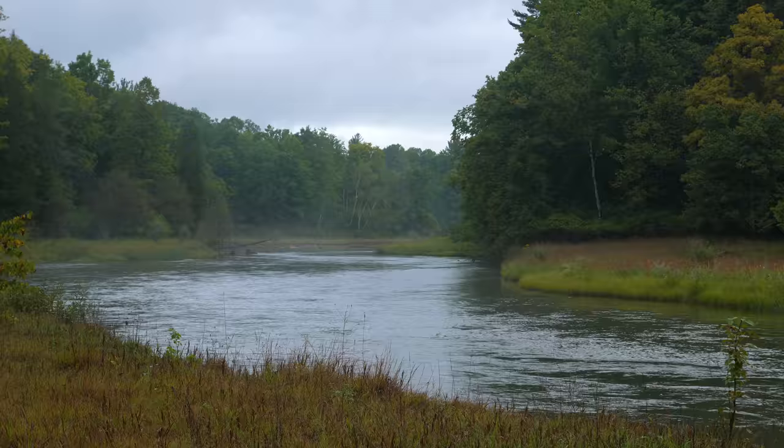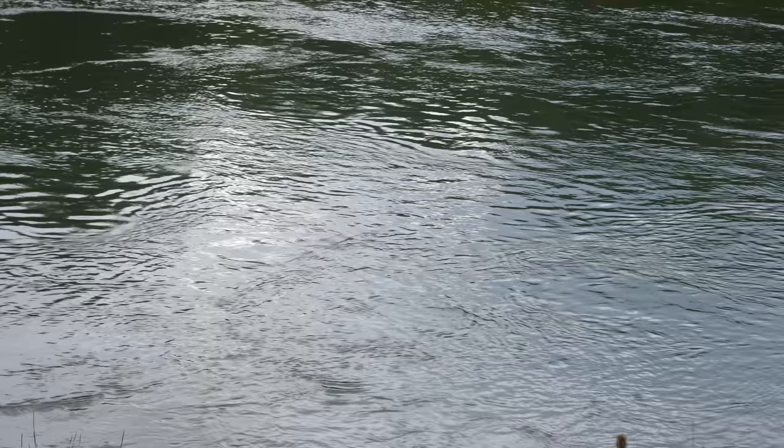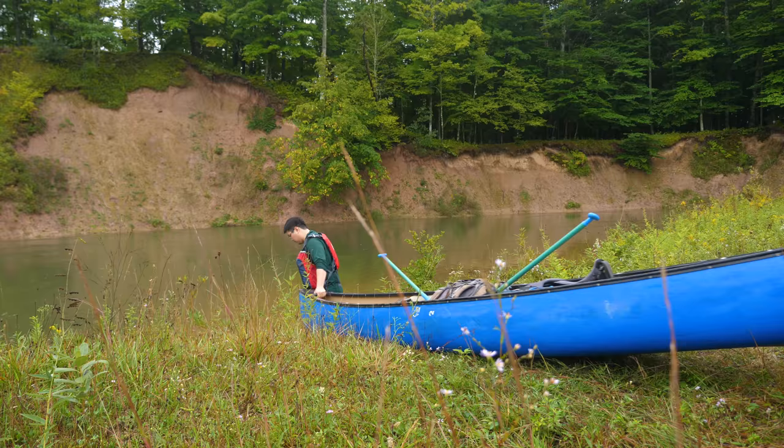The peaceful river seemed so far from a night of lying awake, listening to the rain pelt against your tarp, trying to calm your racing mind. Eventually, we got all our gear loaded up and got back on the water.